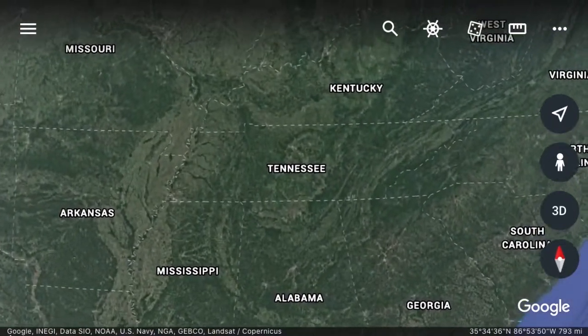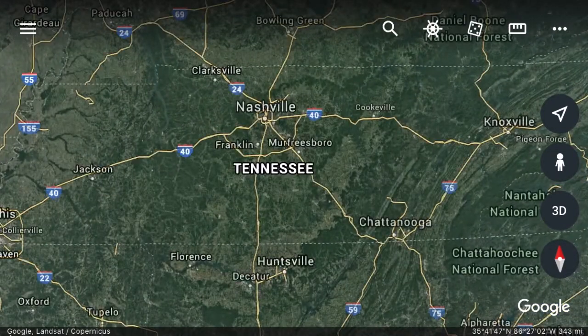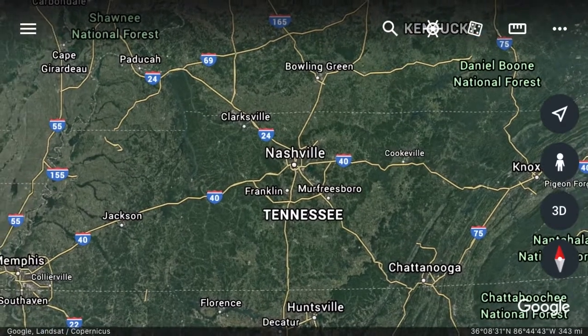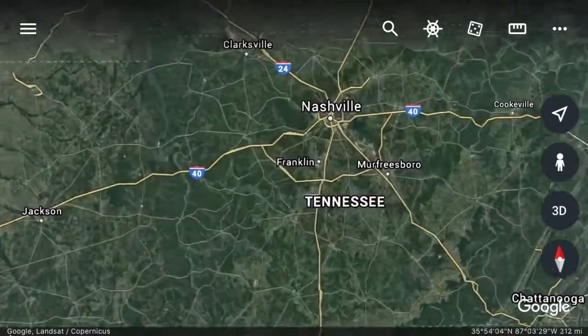And I'm going to be using Google Earth for several of my videos because I'm currently in Colorado, but I have a lot of spots all over in Arizona, California, Colorado, Tennessee. These are only spots in Tennessee, but Kentucky, Pennsylvania, Vermont, Ohio.